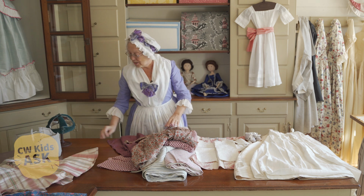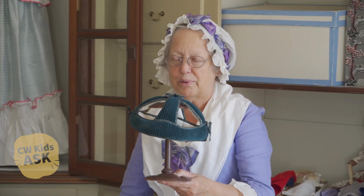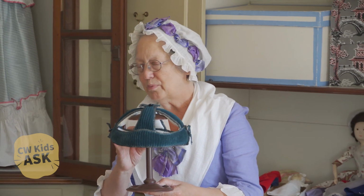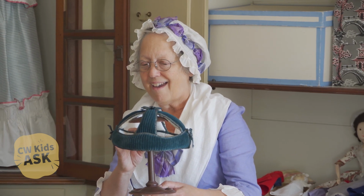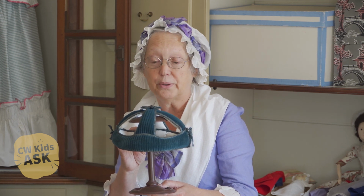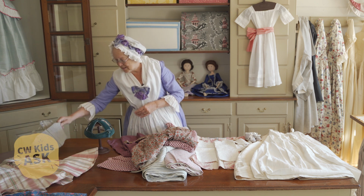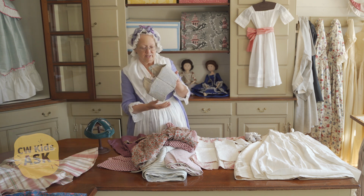And something else our parents give us when we learn to walk are little caps that are padded. They're called pudding caps, and they're supposed to protect our brains if we fall on our heads as we're learning to walk. Something else our 18th century parents gave us is a pair of stays.